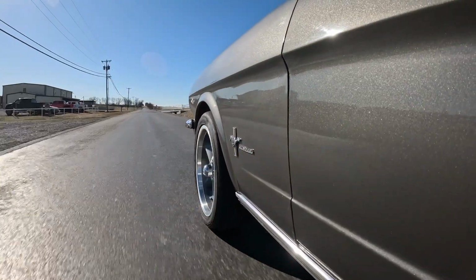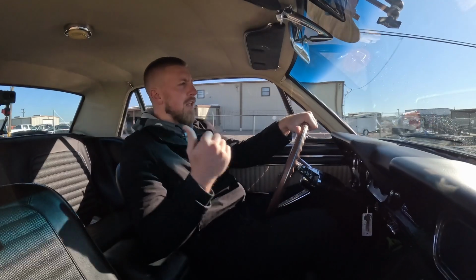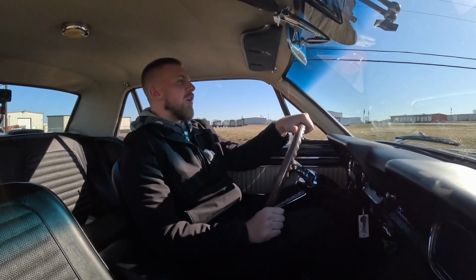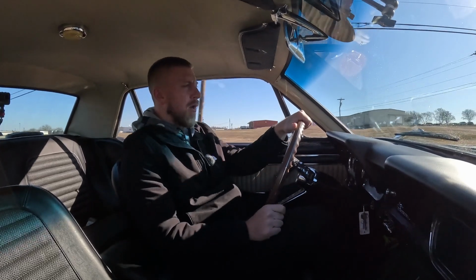Wheels and tires are nice. Suspension does feel good. It's a little bit of a stiffer ride, but going down that straight road, it feels good. Going down this bumpy road, it still performs well. Just imagine a little bit of a stiffer suspension. I'm guessing they did maybe a different spring or something on it.